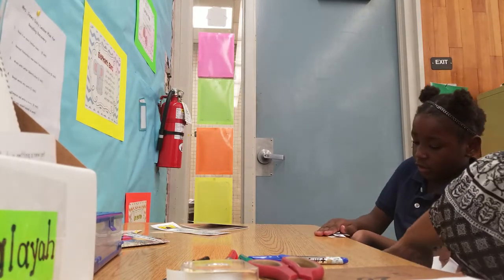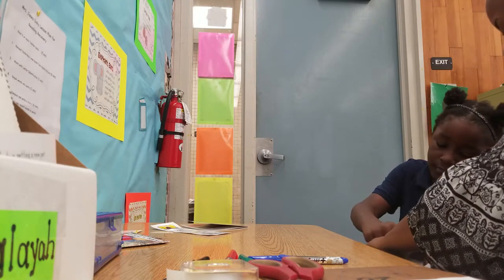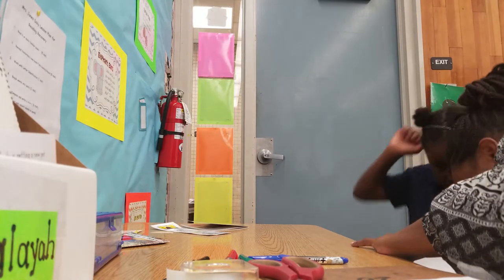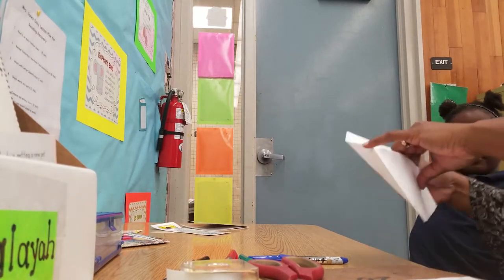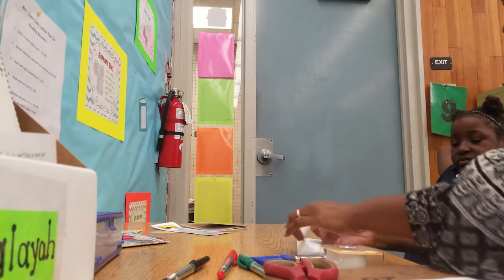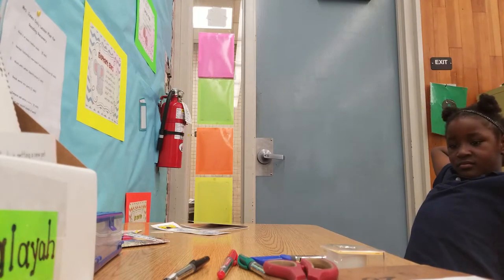All right, let's go ahead and put our sentence inside the envelope, okay? So I want you to make sure you do your homework today, okay? And put your sentence together. Because you already checked it? Yes. Well, I'll check the notebook before you leave, okay? All right, so we're going to put this aside so it can go in your bag, okay?